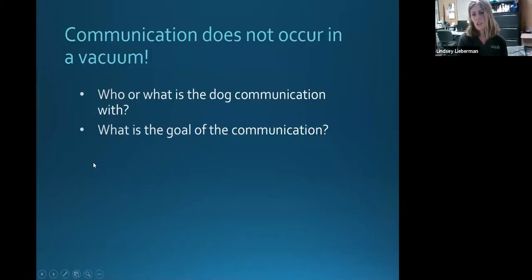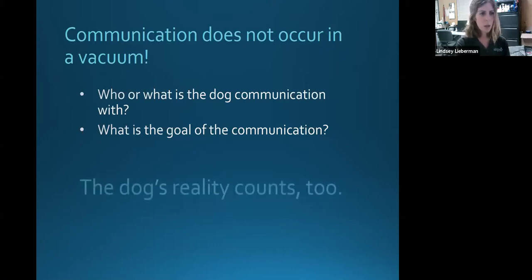So communication doesn't occur in a vacuum. It's not just about what the dog is doing. It's who is the dog, or what is the dog communicating with? What is the goal of the communication? If the dog is uncomfortable, why is the dog uncomfortable? What is making the dog uncomfortable? You can say my dog is afraid. Okay, your dog's afraid. So what is making your dog afraid? Who is your dog displaying that fear to?